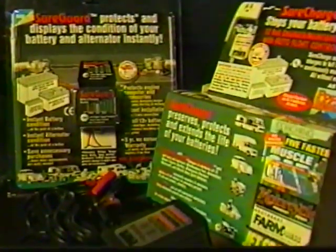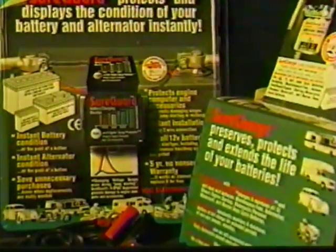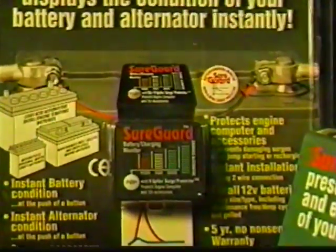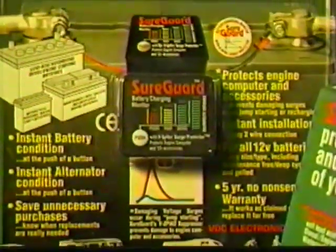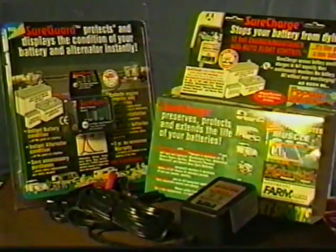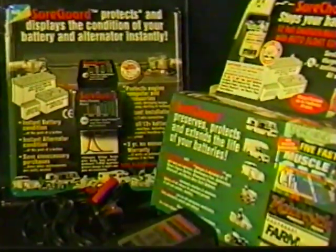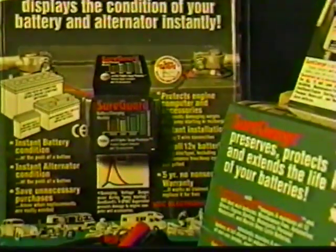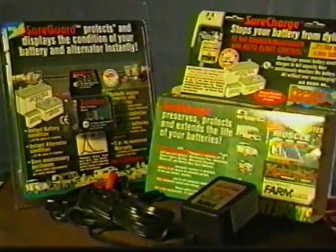Thanks, Robert. Now let's look at some of this week's hot products. SureGuard is a simple-to-use and install smart box that tells you instantly the condition of your battery and charging system and protects electrical and electronic systems from voltage surges which can occur when jump starting. A simple push of the button lets you know when or if your battery is ready to restart your vehicle after being charged or boosted. Further, after your vehicle starts, it tells you if your charging system is working properly. Unlike idiot lights, this information is available to the user before the battery or charging systems fail. This way, costly replacement of otherwise good batteries and charging system components can be prevented. Retails for $52.95.